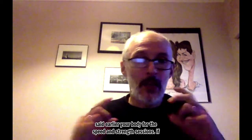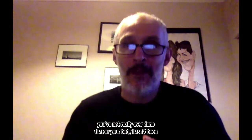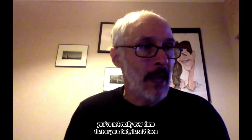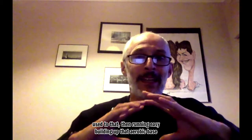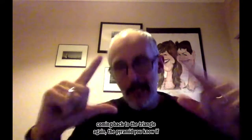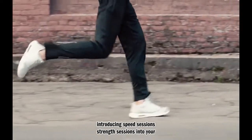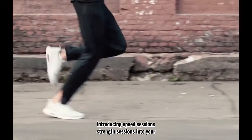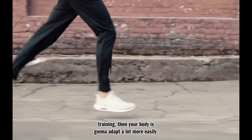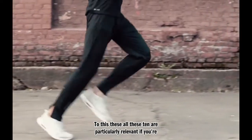Number 10, basically it prepares, as I've said earlier, your body for the speed and strength sessions. If you've not really ever done that, or your body hasn't been used to that, then running easy, building up that aerobic base, coming back to the triangle again, the pyramid, if you've really built that up at the bottom, then when you start introducing speed sessions, strength sessions into your training, then your body is going to adapt a lot more easily to this.